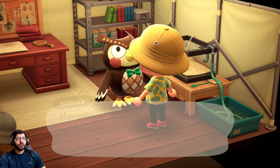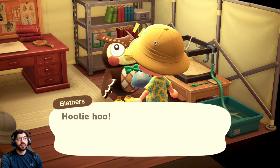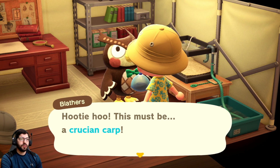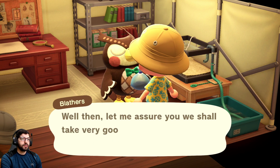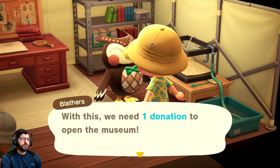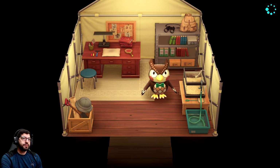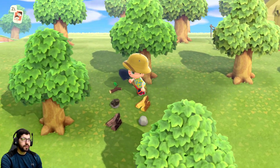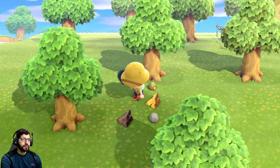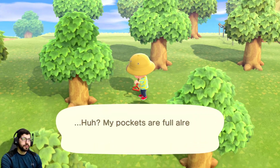Alright, we got something else. Then we're gonna go hit all the rocks and find our bells, because we now owe Tom Nook 98,000 bells for our house. With this, we need one more donation. Alright, we'll find something. I'll do that off the recording. But what we can do here is pick up all our items before I forget. Oh, what the heck?